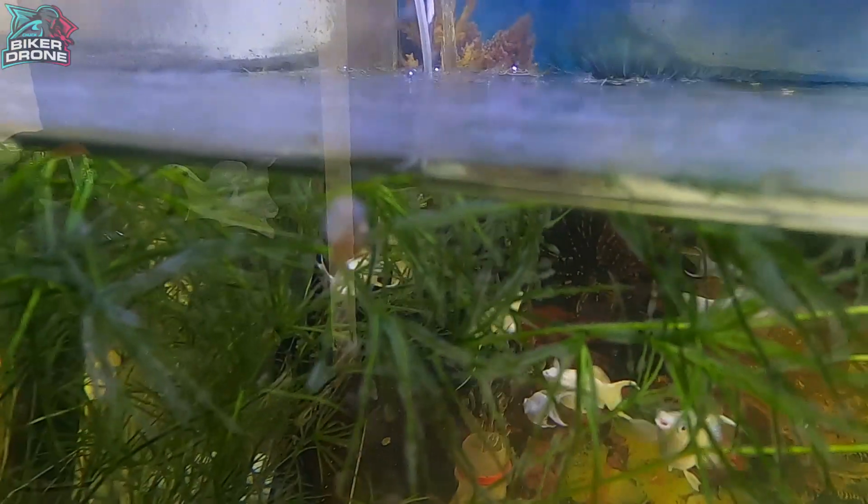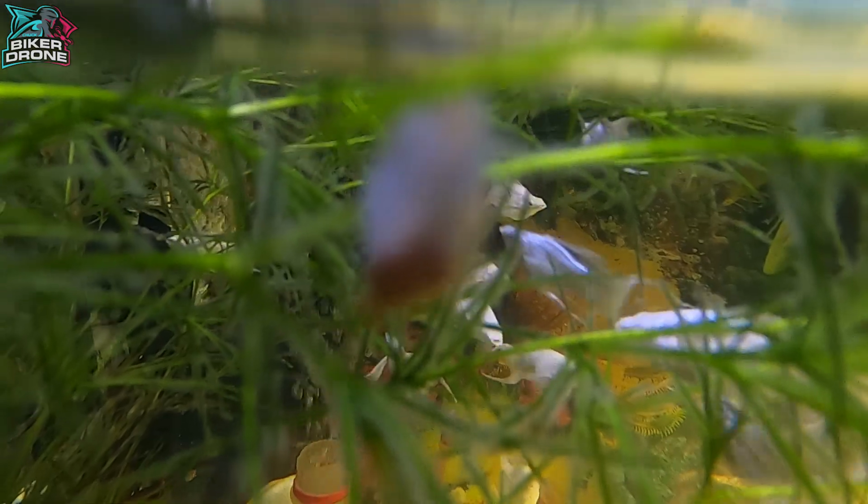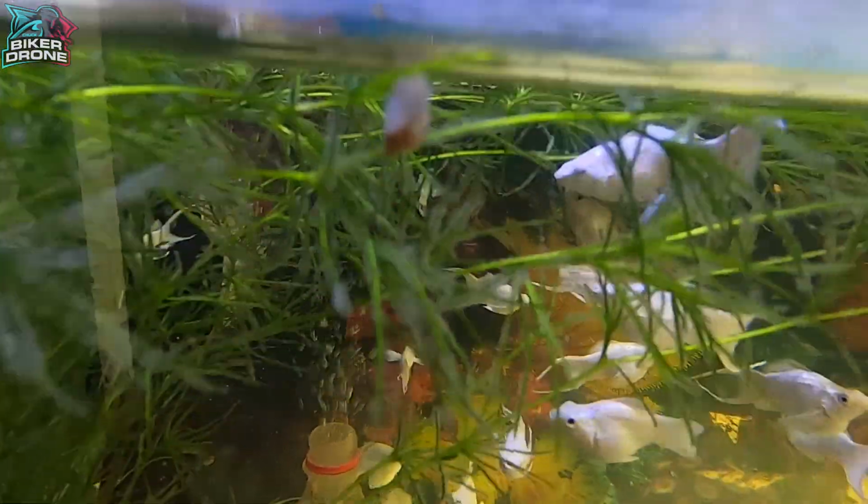But because there are dead fish, it means that there is something wrong with the water quality. If you see their numbers sharply increasing, you should probably do tank maintenance. You need to do a 50% water change as soon as possible to correct the water quality.